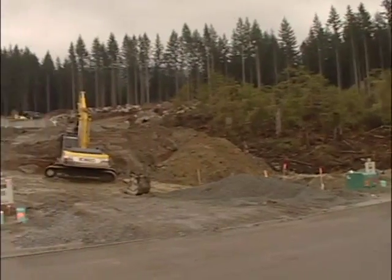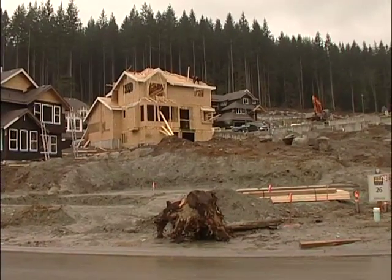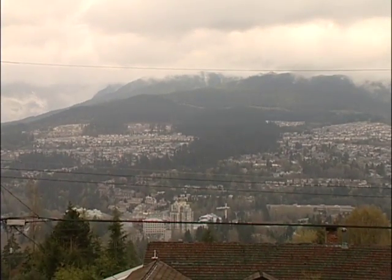If we change the way we charge development cost charges and how we tax, there would be more incentive for developers to use the land more efficiently. Some municipal jurisdictions are not cooperating as well as they could be with the regional government. So in order for our region to grow sustainably, all municipalities have to buy in to a long-range growth management plan and stick to it.